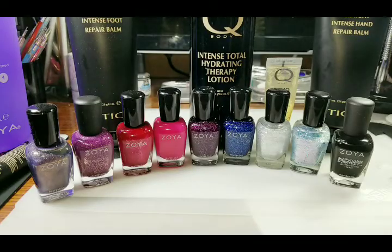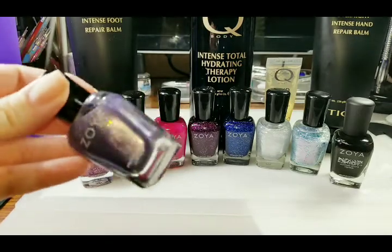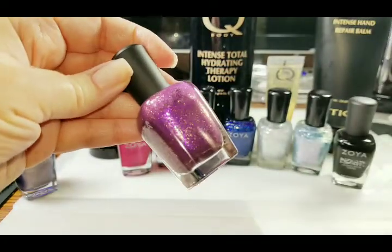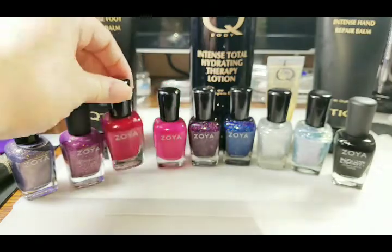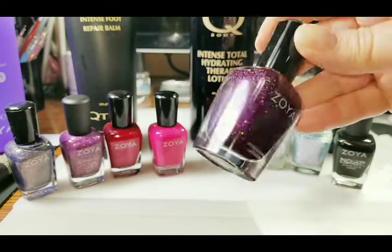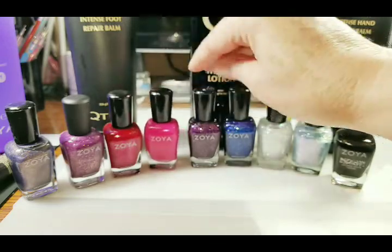And of course, don't forget the polish. They have so many amazing finishes. They have sparkly duochrome finishes. They have pixie dusts for the textured finish. They've got more sparkly creams, awesome creams. They also have a holo polish, which I love. And they come in so many different colors.